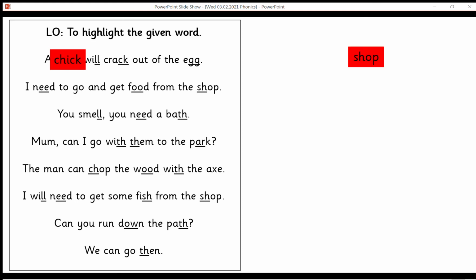Here's your clue. Okay, let's see if you were right. Super job, well done. It was the one at the end. Okay, next one, let's go.